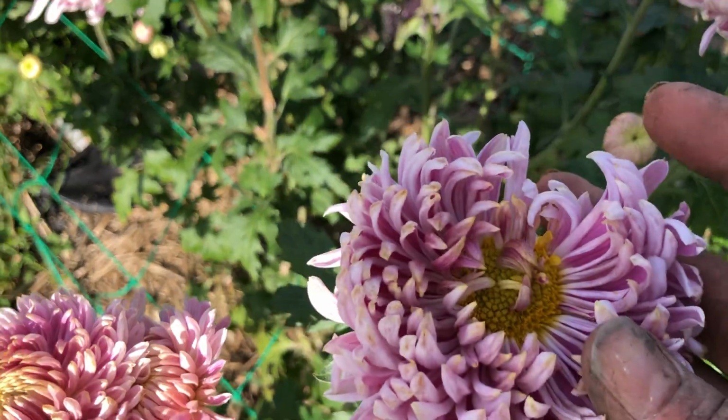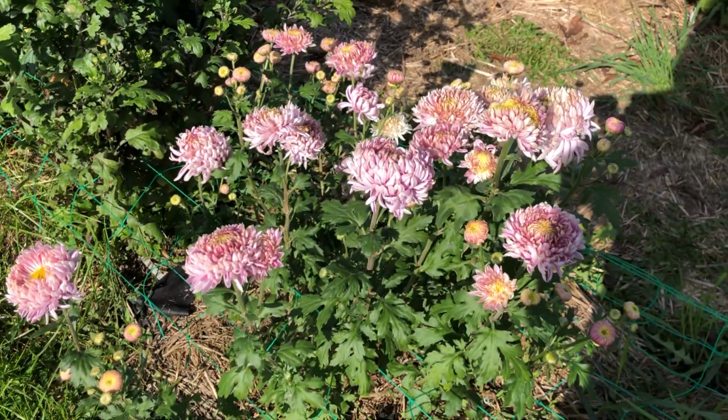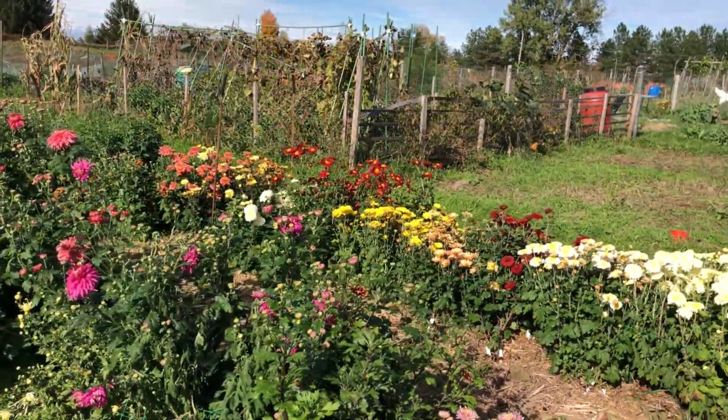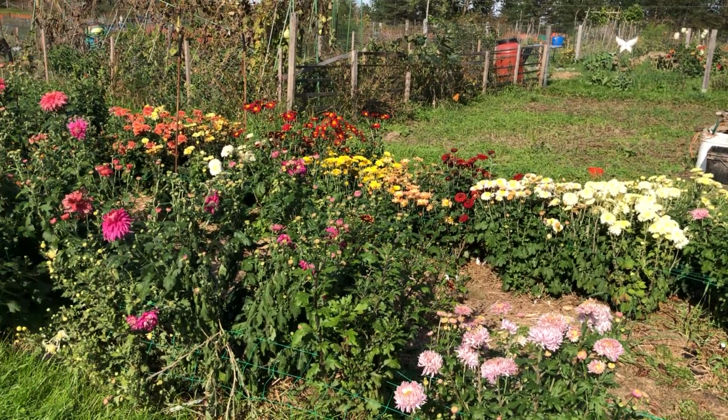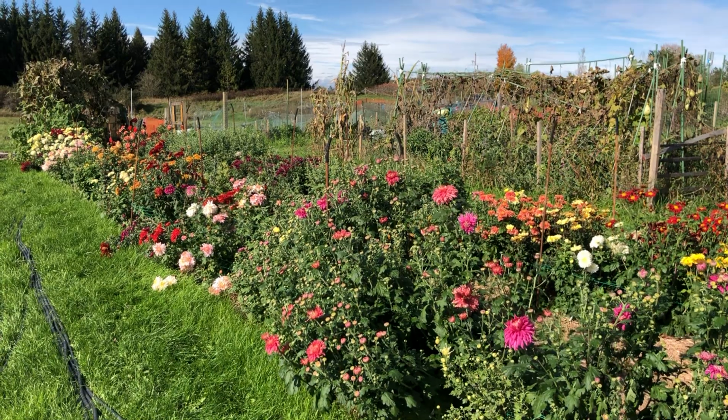Oh, I'm seeing a few open-centered. Actually, you don't normally want to see that, but in this case, that's good. Yes, so that's my mum patch. It's looking beautiful. It's a shame to have to cut it down now, but such is life.